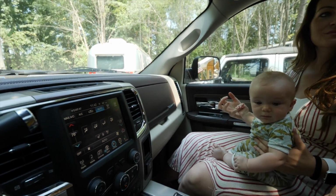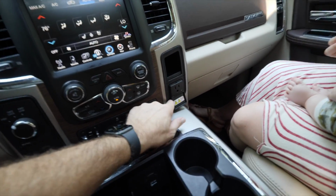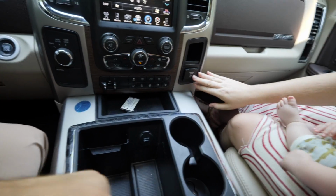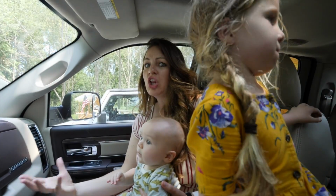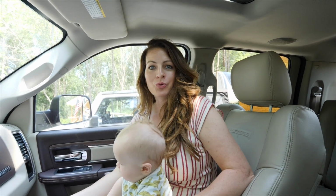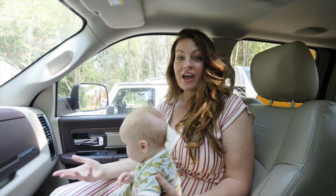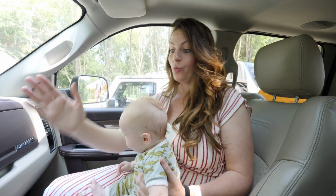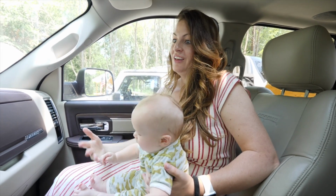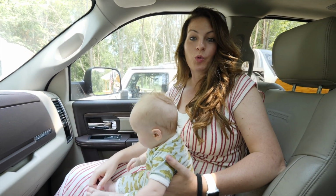We're not going to have those cords all over the place anymore because look, it's already got an inverter. Oh, cool. Plug for the laptop right there. There's plugs in here. Yeah, that's great. We spend a lot of time in our vehicle. When you travel full time, we're working in here. When we have travel days, we're doing school, I'm working. It's gonna be nice to have something a little roomier.